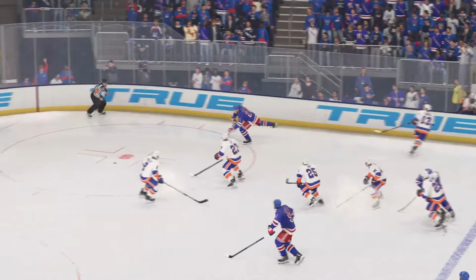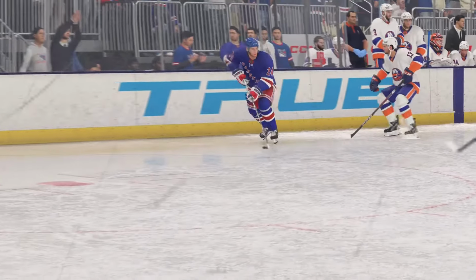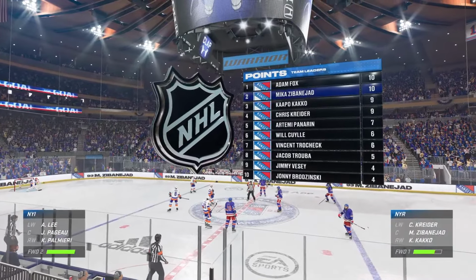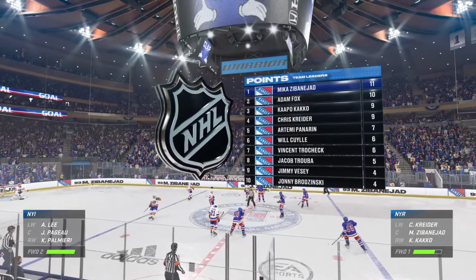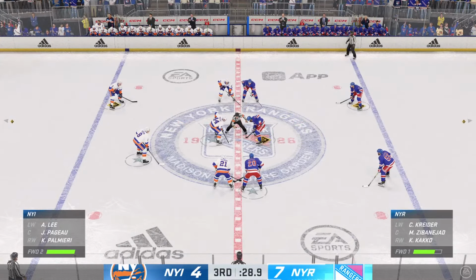In the dying moments of the game, they get the empty netter, James, and that's just a result of having urgency, making sure they protect the middle of the ice, and hey, they get it down the ice and get the empty netter to boot. The Rangers have had no shortage of scoring opportunities tonight, and they have capitalized, and look at the score and result.